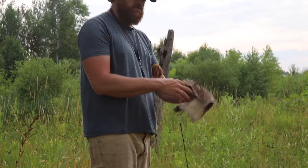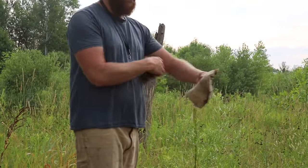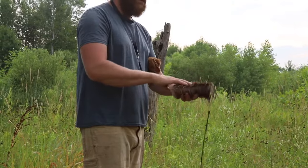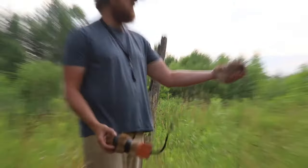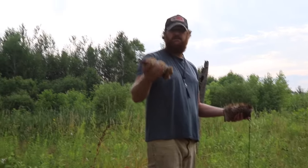I soaked it this morning for about 15 minutes, and you can see it's real flexible. Then I would wrap it around a bumper. I would electrical tape it, and then I'd set it out on a sunny day and let it dry real quick. Then it stays like this, and you don't have to worry about it.